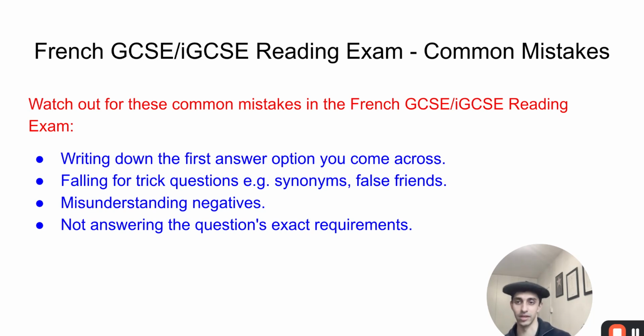Again, try not to be fooled by these false friends, such as thinking that librairie means library, for example, whereas it's actually a bookshop. But there are many other false friends as well. Misunderstanding negatives. That's why it's really important to read through the question and the options thoroughly and carefully, because negatives change the entire meaning of that particular statement or question. So look out for those, and not answering the question's exact requirements either.